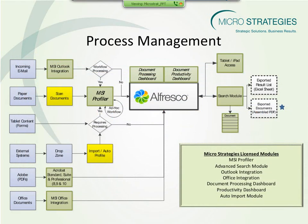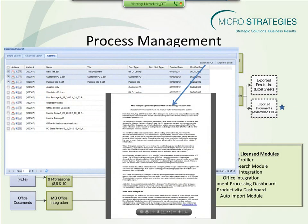The other piece is an assembly piece, so exporting documents from that result set. And a lot of times the Excel spreadsheet piece I just showed you is used in conjunction with this. So I go off and I say export to PDF. Any documents I've selected are automatically merged together and displayed in front of you. So no matter what those documents are, assuming they're, of course, transferable to PDF, which is really your Office documents, PDF and so forth, you're able to create one single document that makes up all of those documents in that result set.